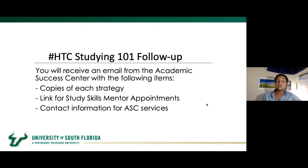Our Study Skills Mentors, I love to talk about them. They are super useful. They are experts in study strategies, time management skills, things that we've talked about today, and also additional methods. And I always recommend that everybody go see a Study Skills Mentor at least once.